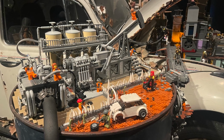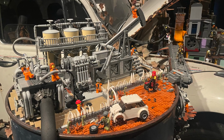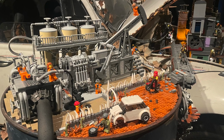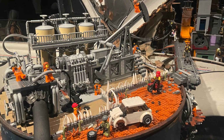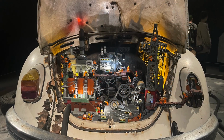This one's been used in a lot of the promotion. It's kind of a VW Beetle that's been cracked open, and all of the oil refineries and stuff. Lots of moving parts again in this one. And again, lots of minifigures and things hidden around the back and inside and all sorts. It was really very detailed and very clever. Lots of car parts, wrecks and stuff like that.